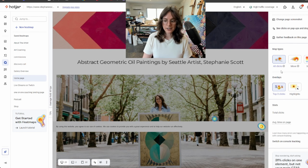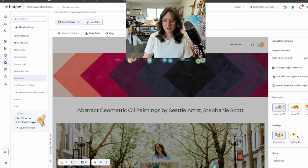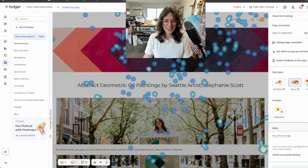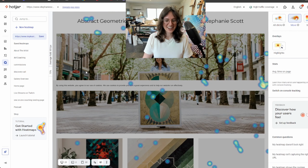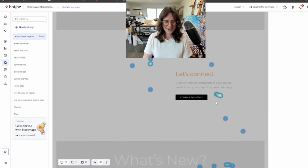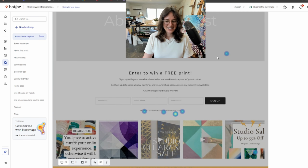So there are 3 different ways that you can learn about things. You can see all clicks, which is what we're on right now. People are clicking the top banner here, right? You can click on move. We just gotta wait a second. And you can see where everyone has moved their mouse and stopped. And isn't that fascinating? They kind of scroll down, they stop. They scroll, they stop. They click on this, they stop. They put their mouse, this is a portrait of me that's supposed to be right here. They stop. They go over here, they stop. It's interesting, right?